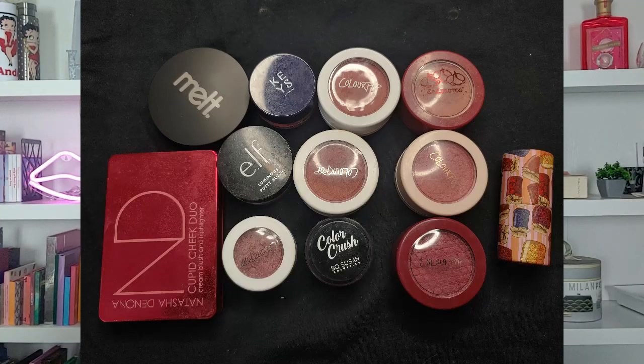And then I have 12 cream blushes. Some of those are the Super Shock Cheeks. And one of those is in a duo. The Natasha Denona Cupid is a cream blush with a highlighter duo. And that also will be in with my highlighters.